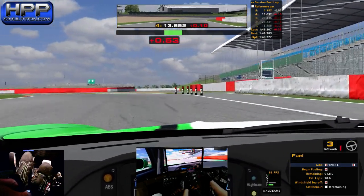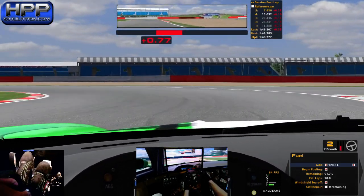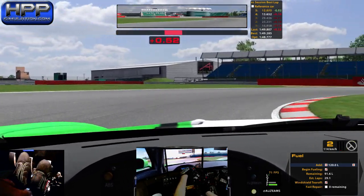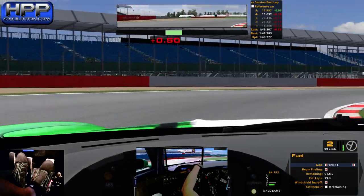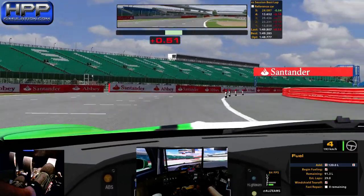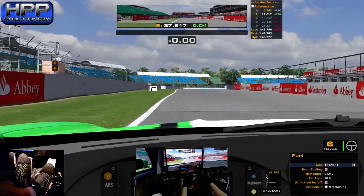I really like the way this car is getting around this track right now, though, if I can actually drive it in the right manner. The biggest problem is the way I'm driving it. It's probably overdriving it a little bit. And it's got great traction. Again, we're not running traction control. I'm fairly aggressive on the throttle there and it just completely hooks up. 1 minute 49.8.